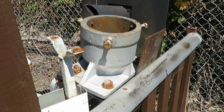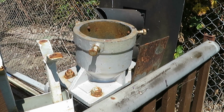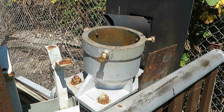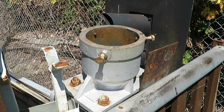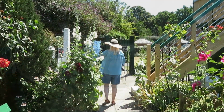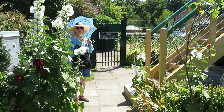All these bits and pieces here, I don't really recognise. It could be the base of a signal. Might have had something slotted into that and tightened up with the grub screws. Oh, there's our place in the queue.